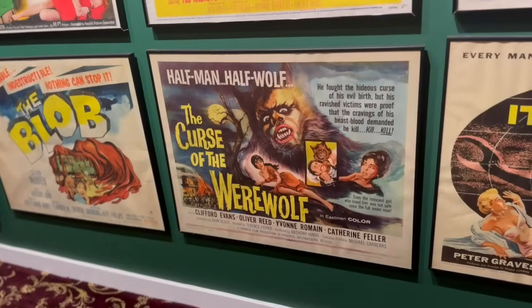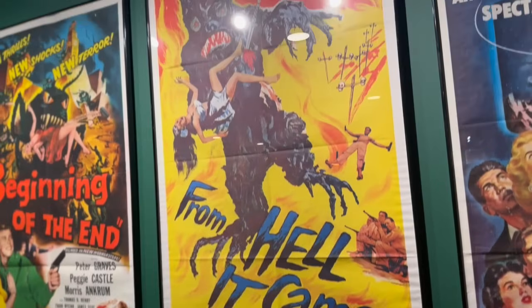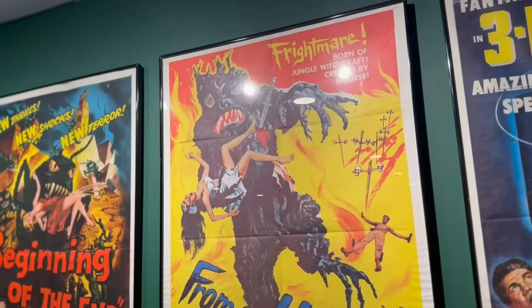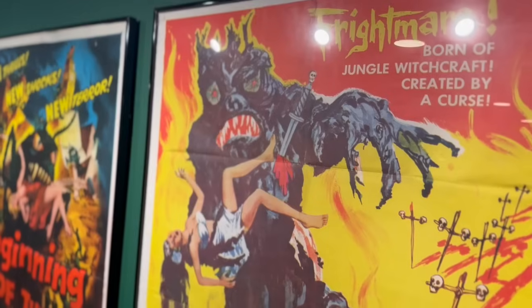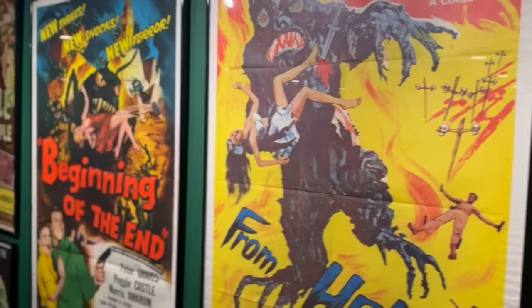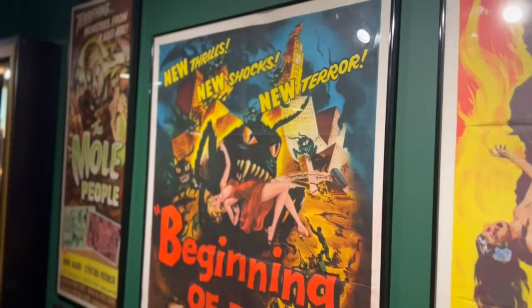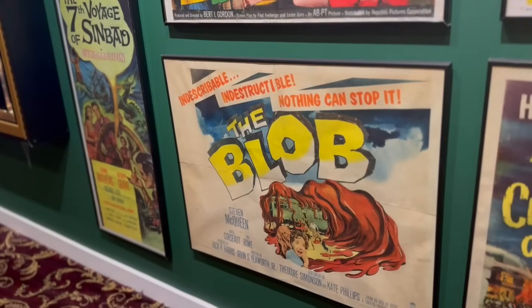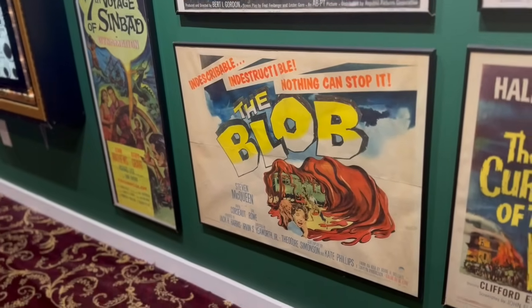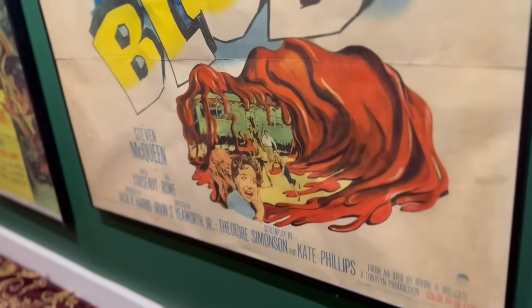The Curse of the Werewolf. From Hell It Came. Look at this artwork on From Hell It Came. I can't understand why this thing isn't worth more money. It's just a phenomenal piece of artwork. Check out Beginning of the End, starring Peter Graves. And look at The Blob. Blob covering the diner. Steve McQueen.